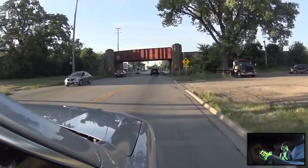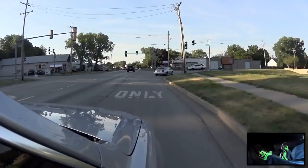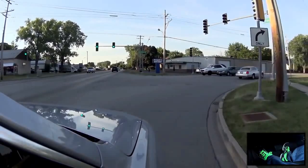So we're gonna take a turn and see if this car is gonna slow down. There we go, it's on the brakes because it detected a car was in front of me. And it's braking through the turn because the car is still in front of me, and I didn't even have to hit the brakes or gas to go through the turn. And that's how capable this radar cruise control system is.